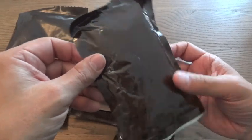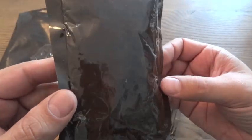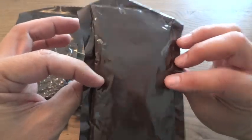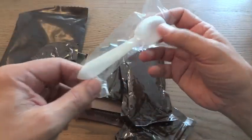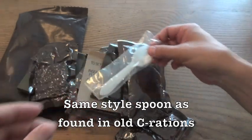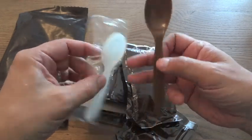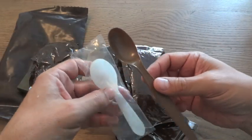And we have the accessory pack. This one has coffee, cream substitute, sugar, ketchup, salt, chewing gum, matches, and toilet paper, so nothing really very special about that. But some of them had candy in them, and that was what made them special. And this old MRE spoon. It's quite a bit different than the new brown ones, and it's pretty dainty in comparison to the modern ones. I was going to say pretty flimsy too, but it's not that bad.